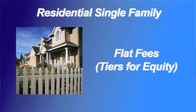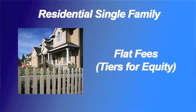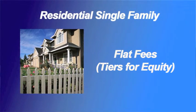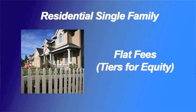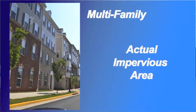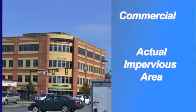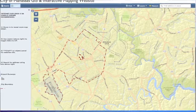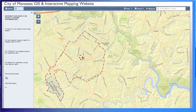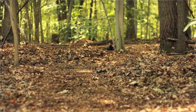So as I said, the residential, the general structure that we've created so far, the thought process for the stormwater utility in the city would be that residential townhomes and single-family detached would have a flat fee tier structure, and that's similar to what Prince William County does. And then the non-residential and multifamily would actually be charged on the actual impervious area that their parcel has, and we would have to determine what that is on a measurement basis, primarily using our GIS system, which is Geographical Information System, or a mapping system that has that clearly defined in our system that we can actually calculate. Undeveloped parcels will typically have no fee.